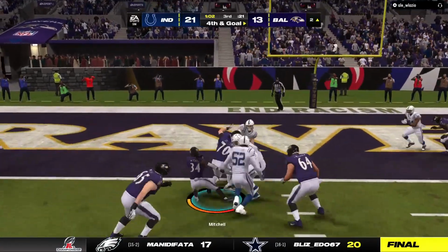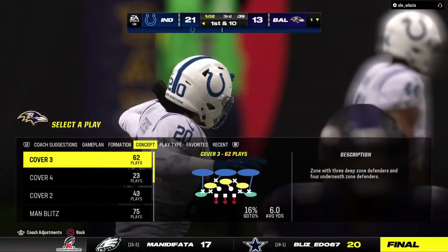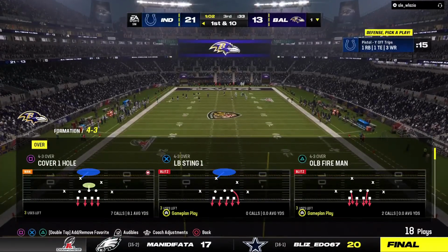Going for it, it's Mitchell. And he's not going to get in. They stop him at the 1. The run is turned away on 4th and goal from the 2. And this Colts defense comes up with a goal line stand.